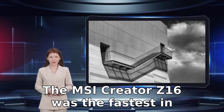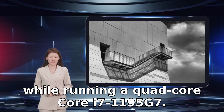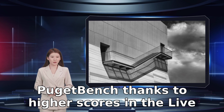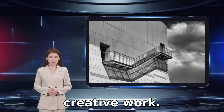The MSI Creator Z16 was the fastest in this benchmark, and surprisingly the MSI Summit E16 Flip was second fastest, even while running a quad-core Core i7-1195G7. Intel chips tend to do better in PugetBench thanks to higher scores in the live playback category, but that doesn't mean the IdeaPad Slim 7 Pro isn't fast enough to do some creative work.